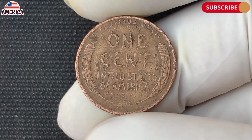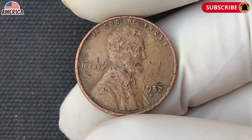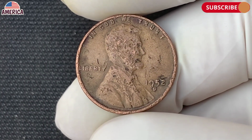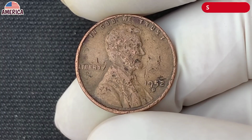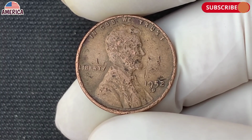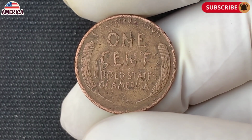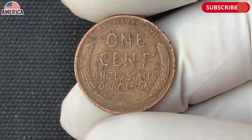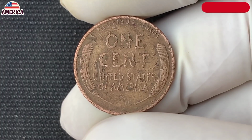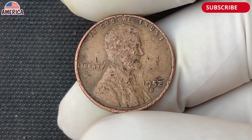Condition, of course, is everything. If your 1952D penny is in mint state condition, meaning it has no wear, sharp details, and a brilliant red copper color, that alone puts it in a valuable tier. Coins graded MS-63 and above by professional grading services like PCGS or NGC are already worth good money, but pair that condition with a dramatic error like an RPM or DDO, and the value multiplies.